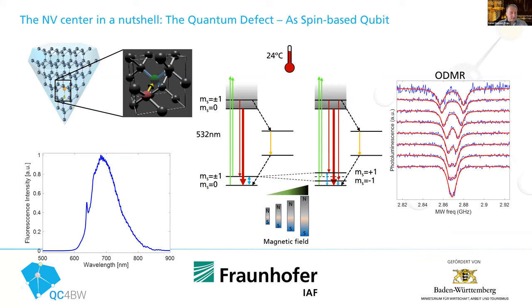So what is the NV center or the color center in a nutshell? We have here the diamond matrix with one color center inside. And the color center we are using is the NV minus color center, which is negatively charged, having one additional electron. And we can see here the atomic energy levels. We are addressing the singlet and triplet states.